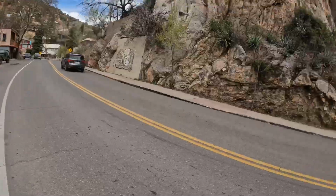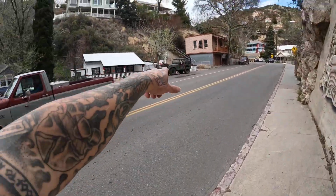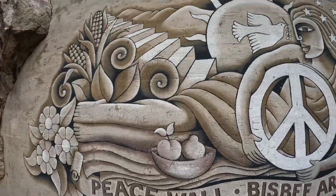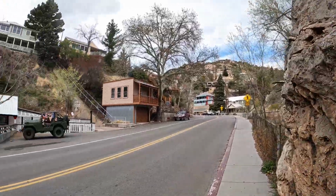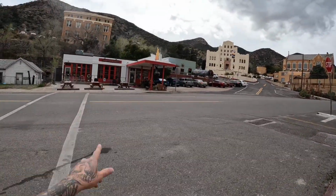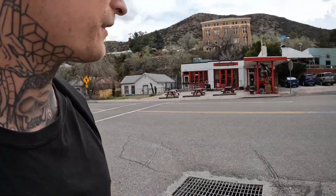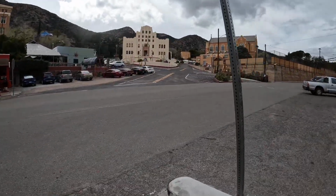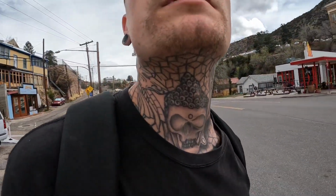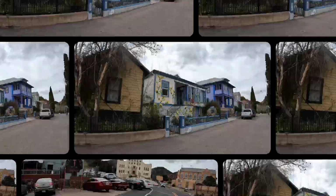I just want to cross real quick. Oh, they got a World War II Jeep over here. Bisbee peace, baby. Nothing but love. Is this a screaming banshee? One of the most popular places here in Old Bisbee. I'm actually going to run across up here and check out one of their main government buildings they have down here. Which I think is a government building. I can't see any cars, but I'm running. I said I'm running, baby.